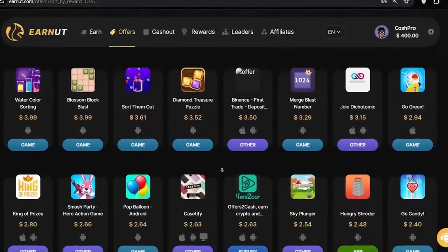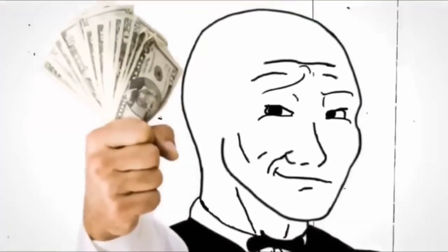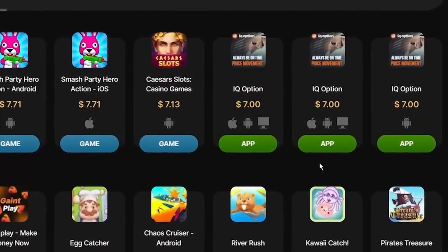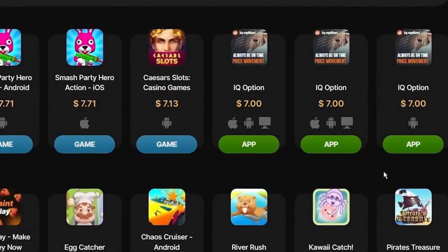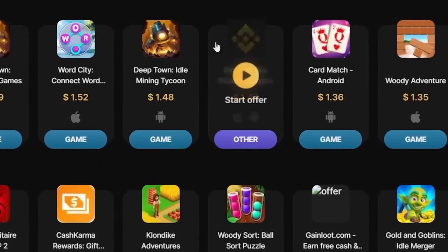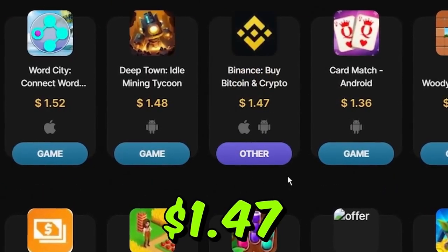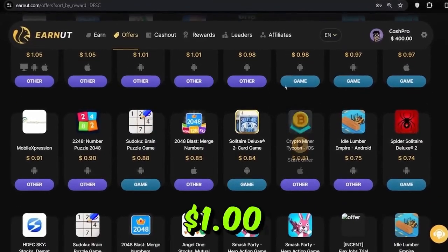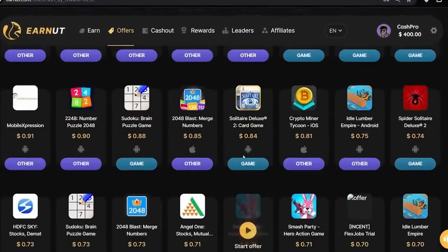earn money installing them. Now as you can see, here are many apps that you can install and earn money online, such as IQ Option app, which you can install on any of your devices like iOS device, Android device, or on your computer or laptop device and get paid $7 for installing it. You can install Binance app, which is very famous, crypto app like Coinbase app. You can install Binance and earn over $1.47. Just like you can install Cash Karma and get paid over $1 for installing it. There are a ton of such apps that you can install and get paid for installing them.